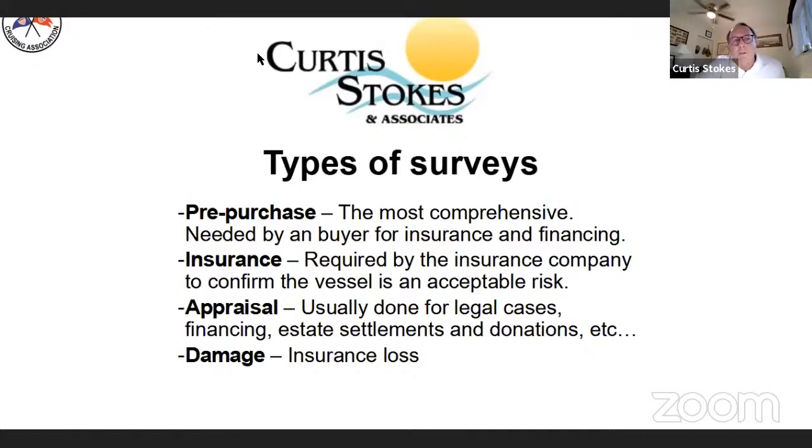Some of the older surveyors I'm finding have stopped doing pre-purchase surveys. They've gotten to the point where they want to get away from, quote unquote, the emotional side of sellers and buyers and just want to deal with insurance companies and the loss side of it. So there's a transition, it seems, over the years on surveyors doing the types of surveys they do. But those are the basic types of surveys, and then you have kind of a mixture of them depending on your needs.